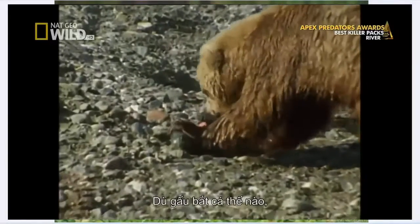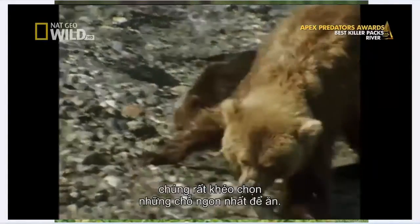However bears catch their fish, they're surprisingly delicate when choosing the best bits to eat.